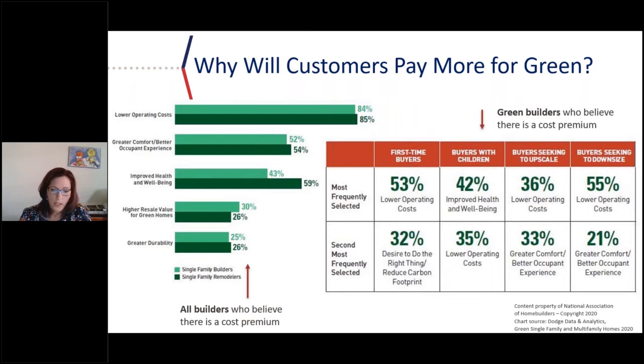Then, as seen on the chart on the right, the green builders also perceive these value adds as being one of the top 2 reasons that different types of buyers are willing to pay a green premium. So the chart shows you the different types of buyers that we saw on the previous slide, and what green builders think what type of categories they're willing to pay more for. So green builders see lower operating costs as a top driver for all of these categories.